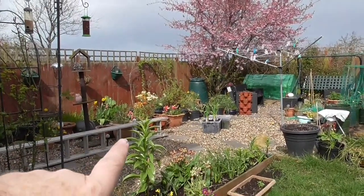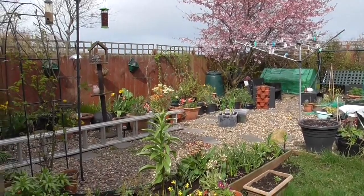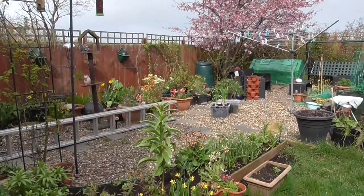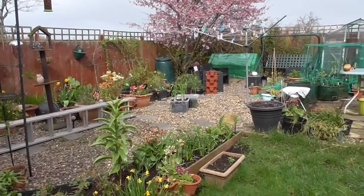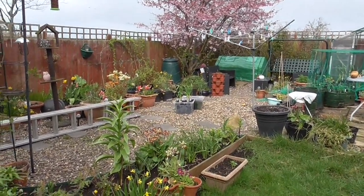Excuse the ladders, I'm not growing ladders. I've borrowed a pair of long ladders because I've been clearing the guttering of the house. That was in a shocking state, so I've been up there.